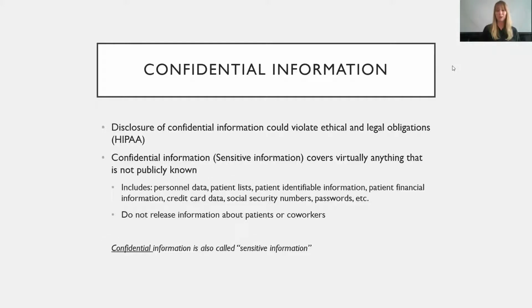Confidential information. We're going to be learning a lot more about confidential information in the upcoming training titled HIPAA. But for now, we'll give you some bullet points on how confidential information works. The disclosure of confidential information could violate ethical and legal obligations. Confidential information, also called sensitive information, covers virtually anything that is not publicly known. These could include personnel data, patient lists, patient identifiable information, patient financial information, credit card data, social security numbers, passwords, etc. Do not release any information about patients or coworkers.